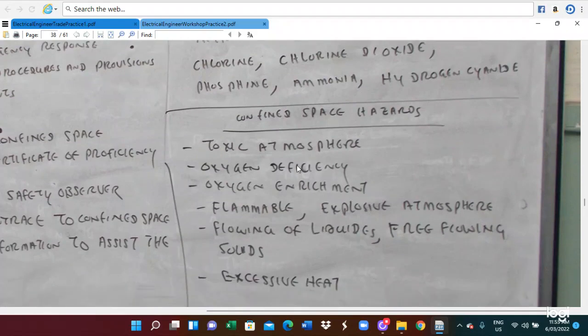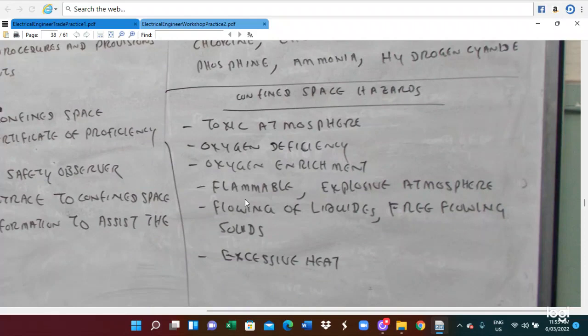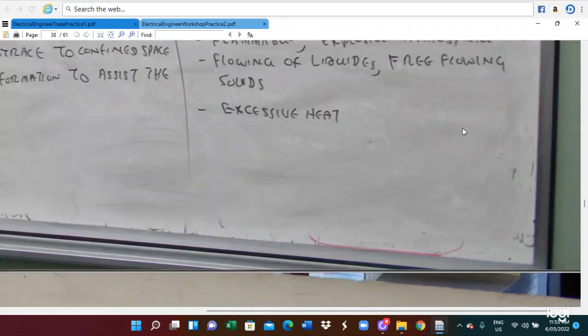The confined space hazards can be toxic atmosphere, oxygen deficiency, oxygen enrichment, flammable or explosive atmosphere, flowing liquids, free-flowing solids, and excess heat. Those are the confined space hazards. So you have to be aware of any confined space hazard if you are working in a confined space.